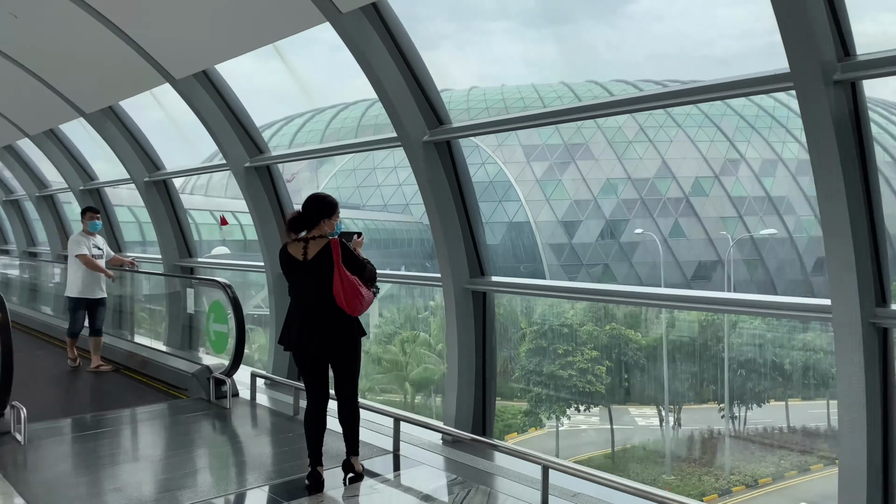This is one of my favorite Starbucks stores here at Jewel. Look, it's so beautiful. Tokyo Hands and the most famous Shake Shack burger. Good locker.